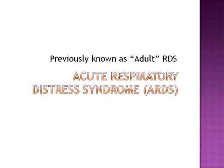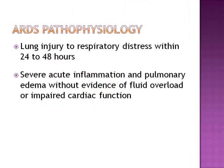Okay, acute respiratory distress syndrome. We used to call that adult respiratory distress syndrome. A lung injury due to the respiratory distress can occur within 24 to 48 hours. This is a disease of severe acute inflammation and pulmonary edema, and it occurs without any evidence for fluid overload or impaired cardiac function.